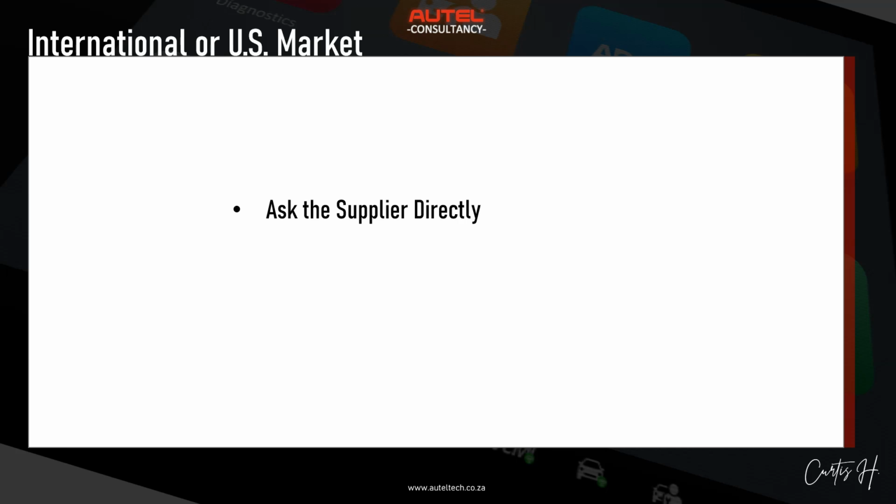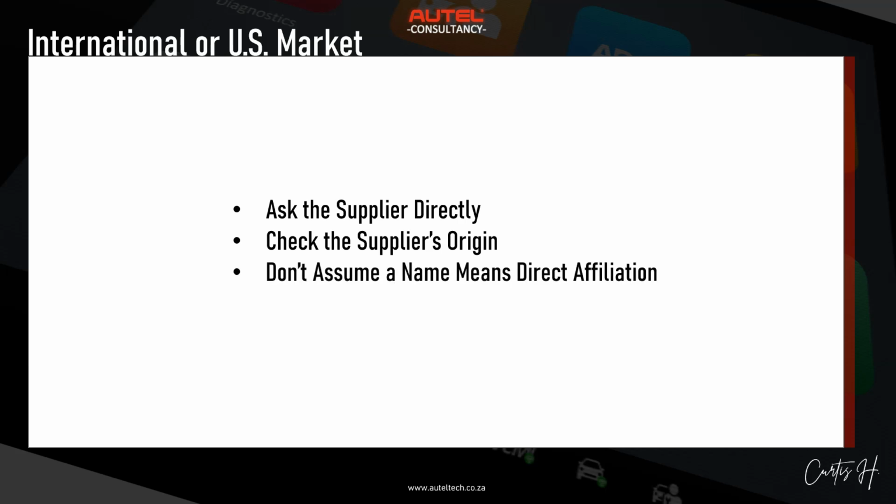Next is the origin of the supplier. Some online platforms make it easier to see, like eBay. If it's a supplier that's overseas, they're probably giving you an international tool. If it's someone that's US based, they're probably giving you a US based tool. Now on Amazon, it's a little bit tricky because of my next tip.